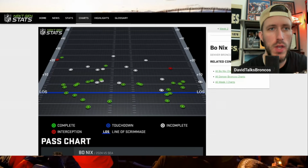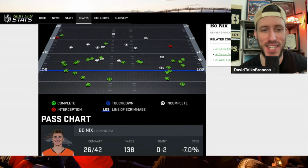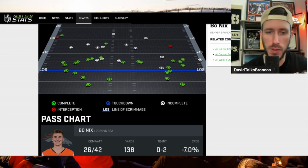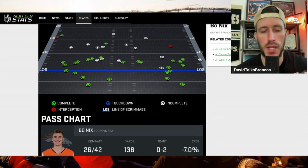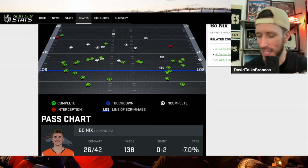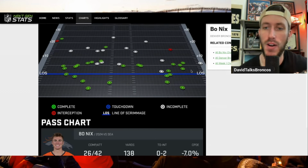All right, here we are, week 1 against the Seattle Seahawks. Bo Nix, 42 passing attempts in his first NFL game on the road. That's definitely not ideal. You can see he hit from spots all over the field, but more of that incompletion rate rising beyond 10 yards. You see only 2 completions past 10 yards, a couple interceptions, which was really difficult. One was in the red zone, but yeah, 62% completion on 26 completions, 138 yards. That's not ideal. Not a lot of efficiency, really, at all in week 1.